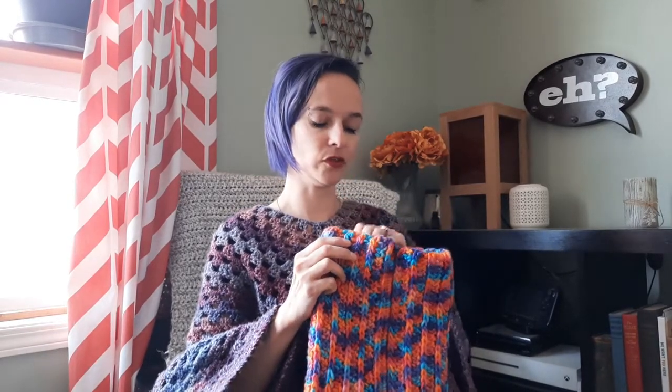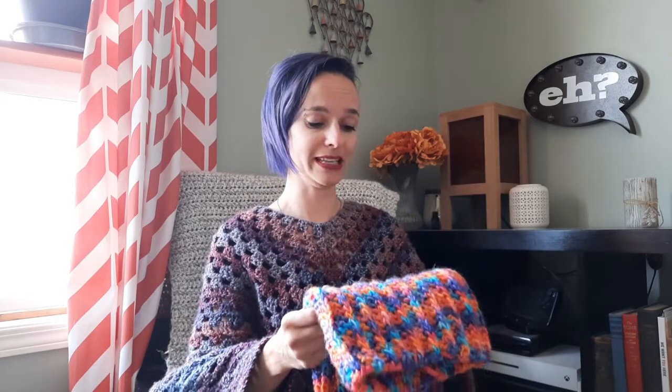But all that being said, I don't regret purchasing this. I don't regret making this. I still have about 3/4 of a ball of this left over, so I don't know what I'm going to do with that because these large yarns don't go as far.